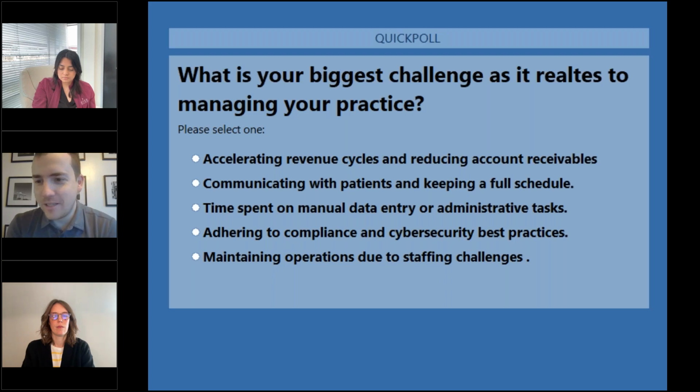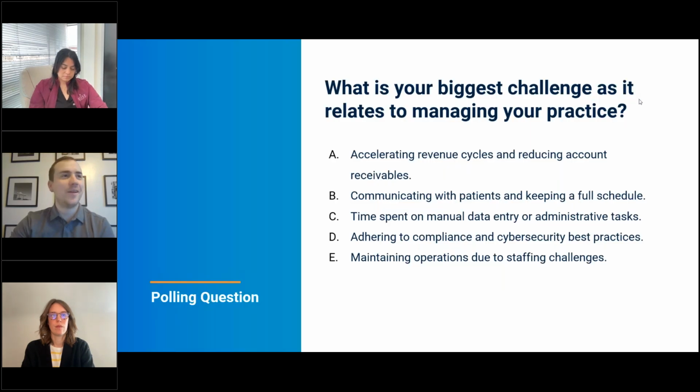All right, looks like we had 25% say accelerating revenue cycles and reducing accounts receivable. 3% said communicating with patients, keeping a full schedule. 23% said time spent on manual data entry or administrative. 3% said adhering to compliance and cybersecurity. And 33% said maintaining operations due to staffing challenges. So very interesting. And thank you all for participating.